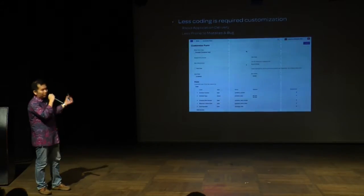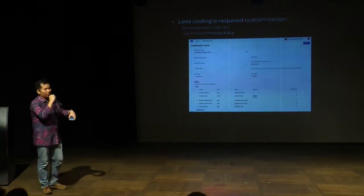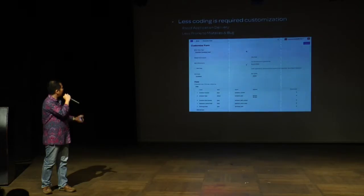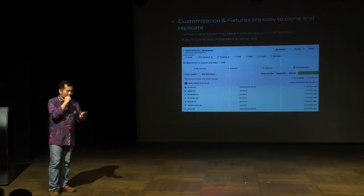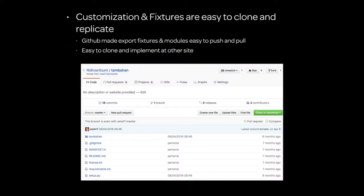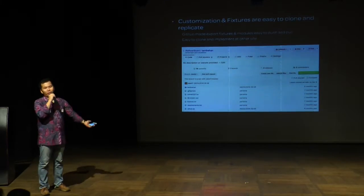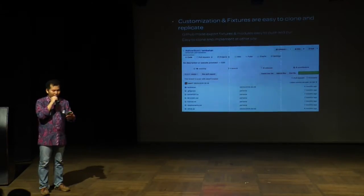And again, I would say it requires less coding. So it gives us rapid application delivery, and fewer mistakes and coding bugs. What we also love is that after you customize, you can just push it to GitHub as a repository, and when you need to deploy another instance, you just pull it back, and there you are. All the customization, everything that you have, is already inside the new instance.